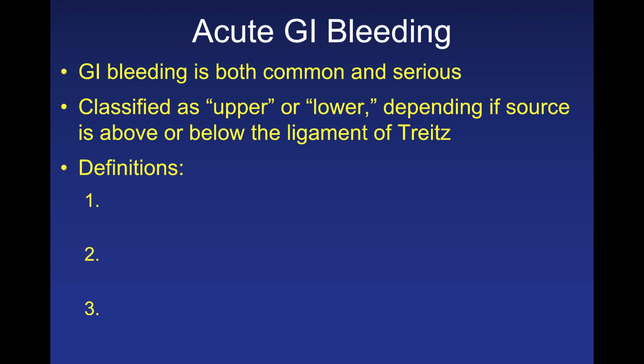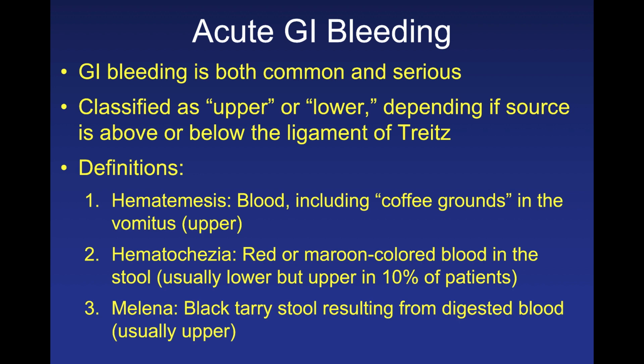So acute GI bleeding is both common and serious. And we classify it based upon its location in terms of where the bleed is coming from. So we say upper GI bleeds are those that occur proximal to the ligament of Treitz, whereas lower GI bleeds are ones that occur distal to that. And we call GI bleeds different things depending on certain definitions. So we often will call a GI bleed hematemesis, and when we say this, what we mean is that we're seeing blood, including coffee grounds in the vomitus.